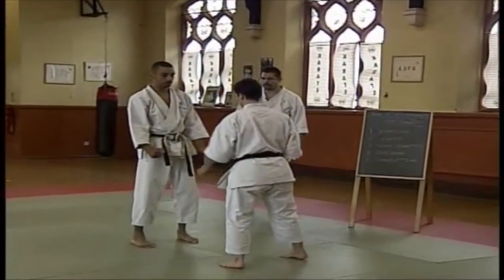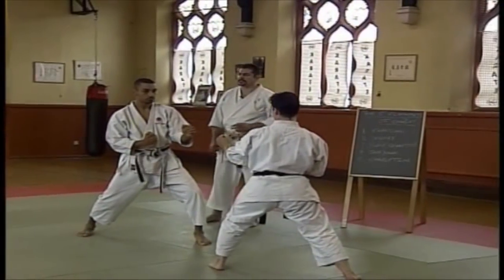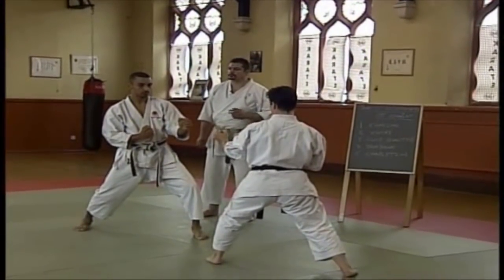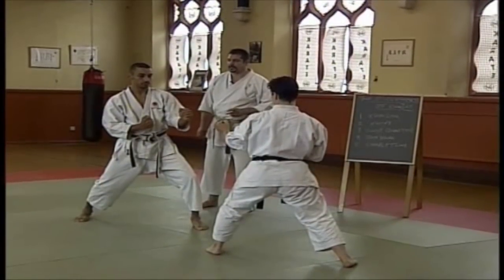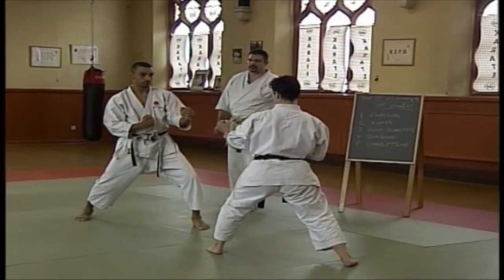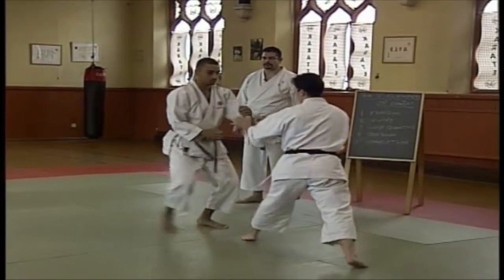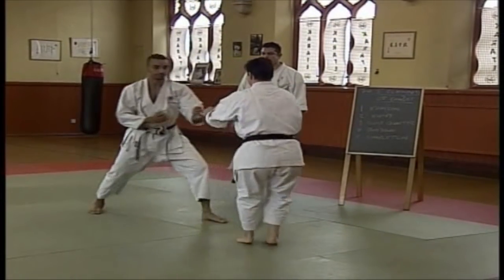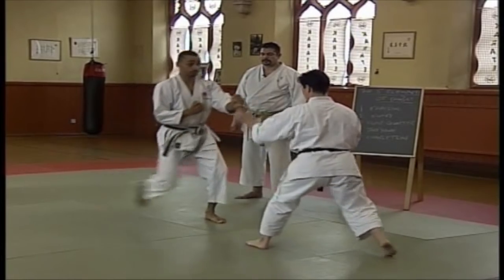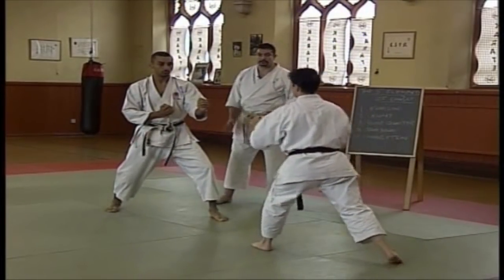Okay, hidari gedan barai. Okay, so what's actually going to happen now is Lee is going to feed Anna a number of basic entry techniques, and Anna is going to evade and enter, and she's going to stop at that point. Hajime. Jodan. Chudan. Mae geri chudan. Good. And yame. Thank you. Thanks very much.